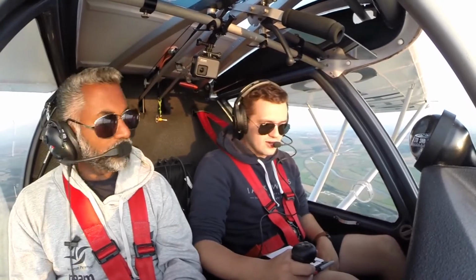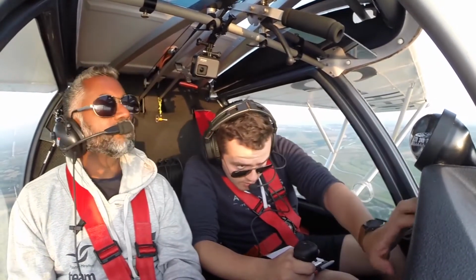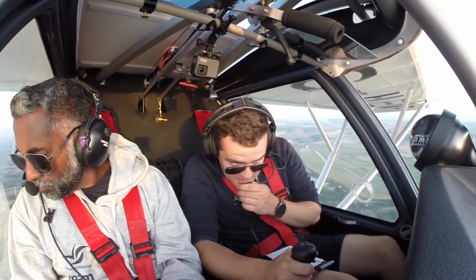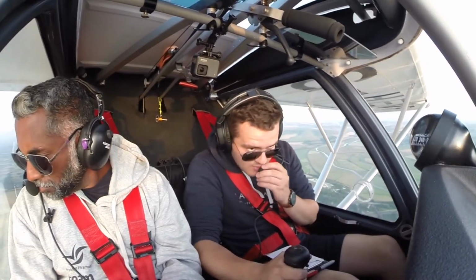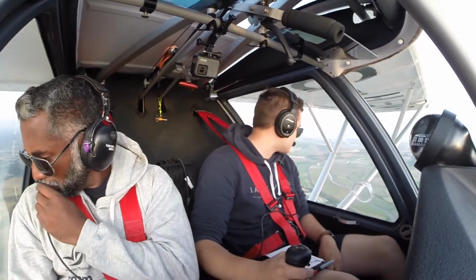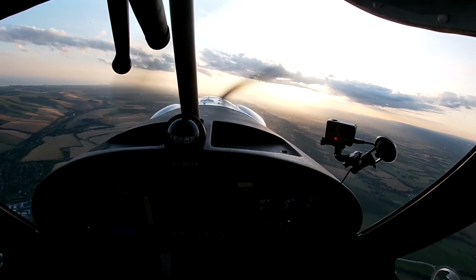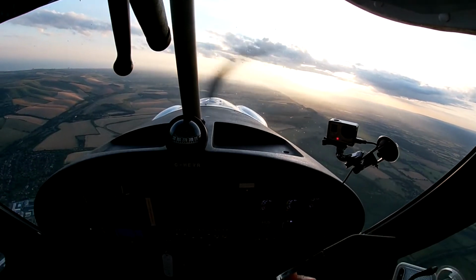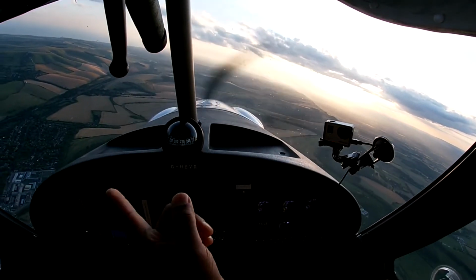Okay, so we've got to stay clear of New Haven today because there's a captive balloon NOTAM over there, which I can see on Skydemon anyway, so we're going to steer well clear of that. Okay, so we're pretty much abeam Swanborough now. It's off in that direction. Yeah, so that's Kingston. I'm visual with it now.